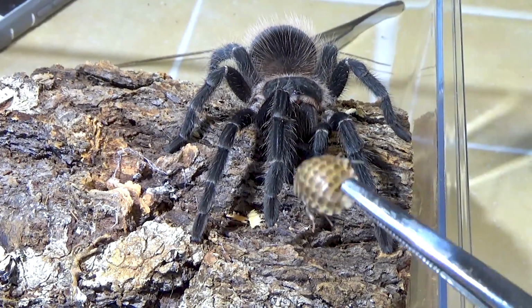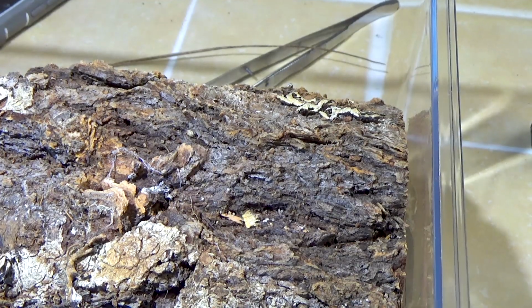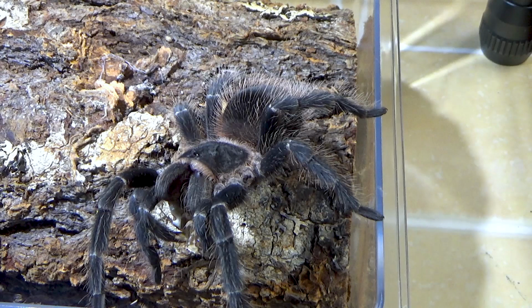And this is my second L. parahibana, and as you can see, they're extremely feisty. This one decided it wanted to attack the side of its enclosure. And I'm going to pause this right here. If you can see that empty socket right there, it is missing a leg. This is not my doing.